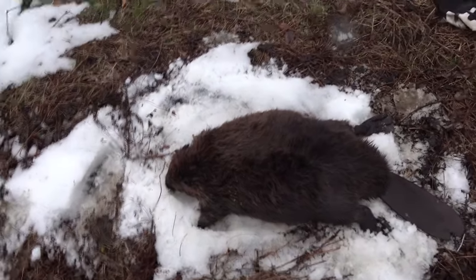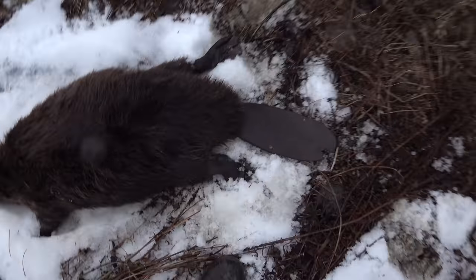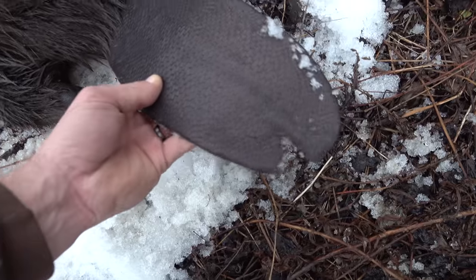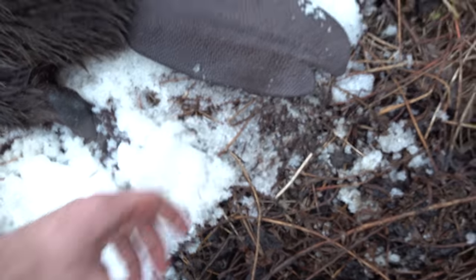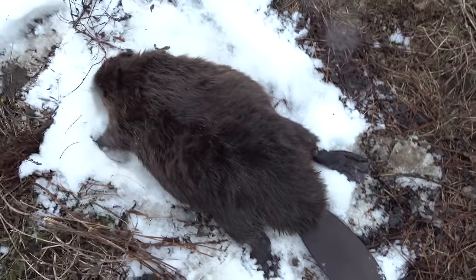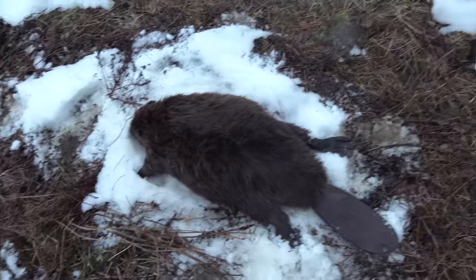I think that's another two-year-old beaver right there. So two-year-olds. This one's got a notch out of its tail right there. Probably a snapper. Got a little bite to eat. We'll go check that dirt hole and see what's going on with that.